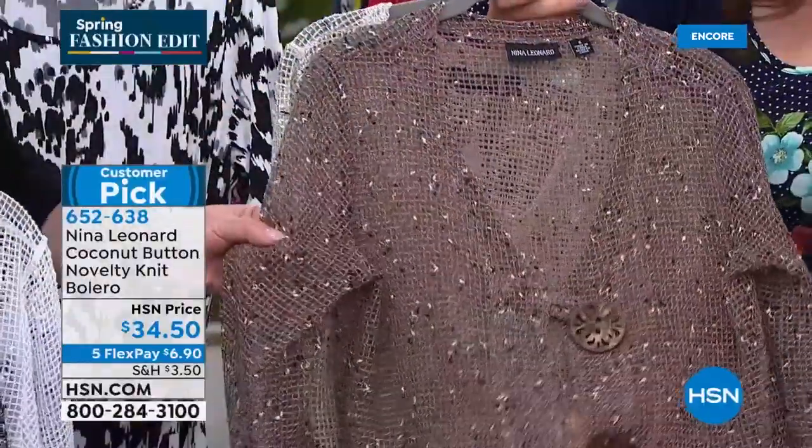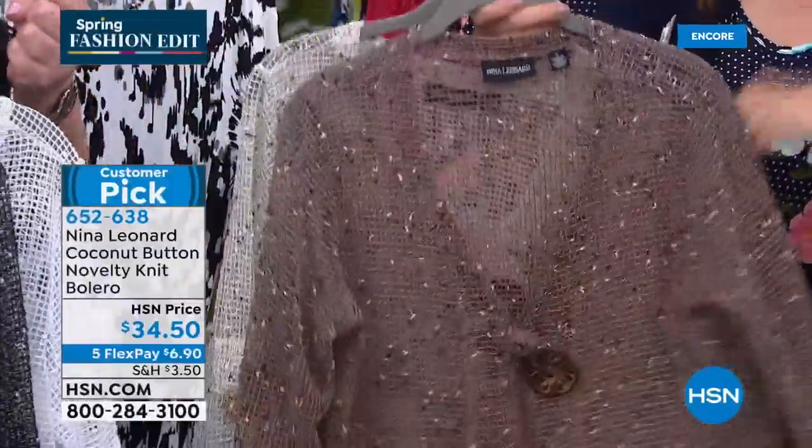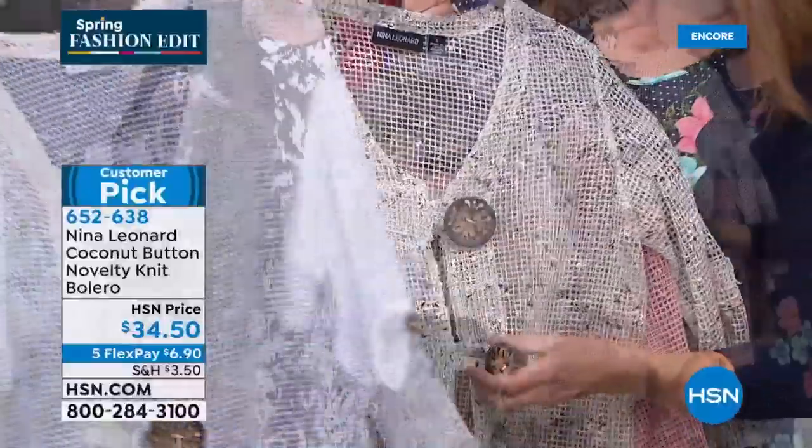The mocha has that great black fleck as well as an ivory fleck. Kind of like a real coffee bean color. And then we have the natural, which I'm loving. Neutral. Yeah, it's fantastic. And then we have the white and we have the black.